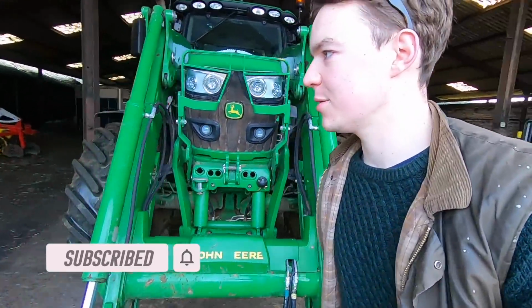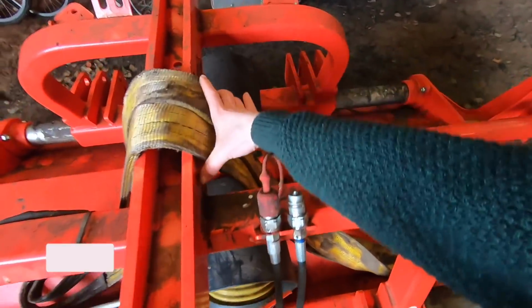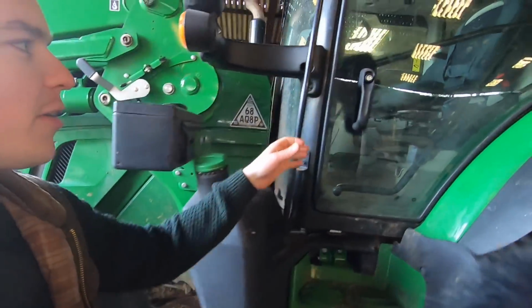Welcome back to the channel. Today we're going to go and pull a lorry out of the pit. It's just gotten stuck in the soil there, so we just need to pick up one of these. We need a tow rope. We need to go and find the lorry, so we'll go and try and pull it out.